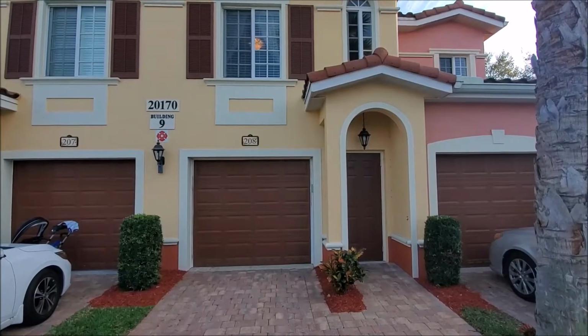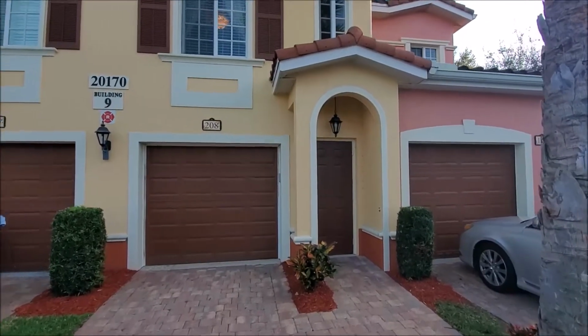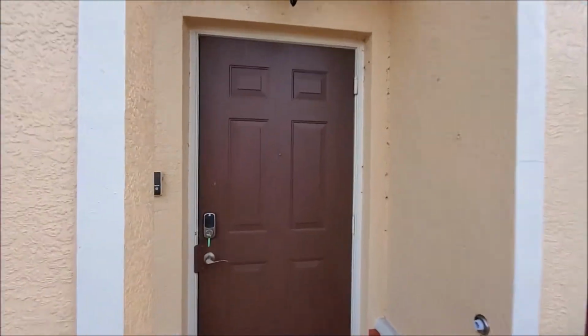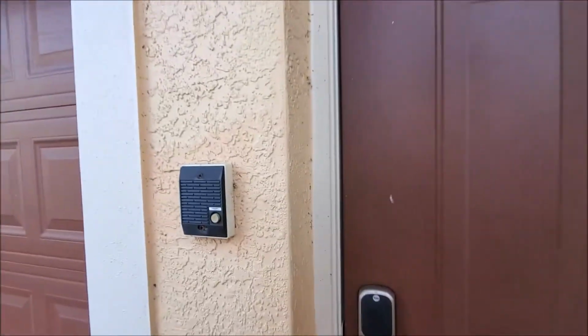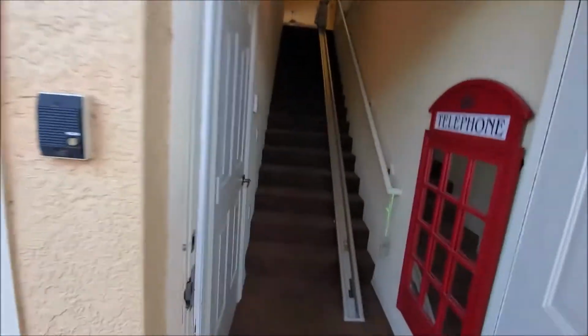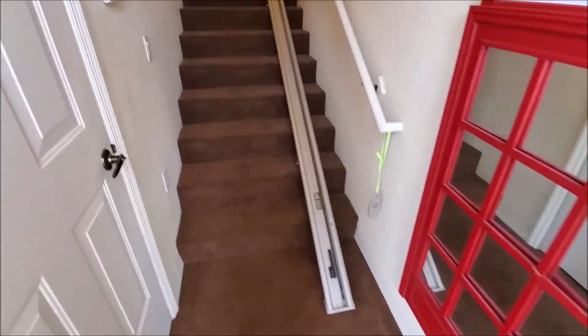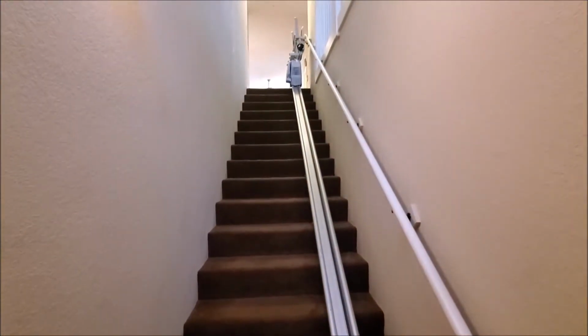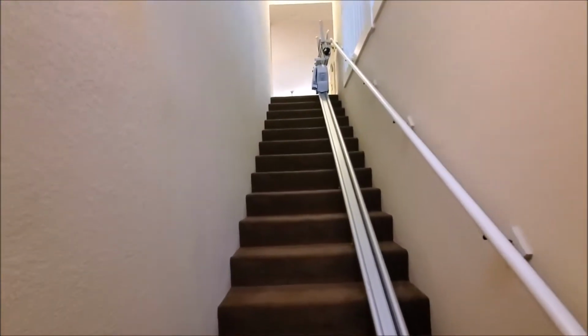So here's 20170, number 208. This is the one that's slightly more expensive. First thing is, I think the carpet definitely needs to be replaced in here. It does have a little lift that takes you upstairs.